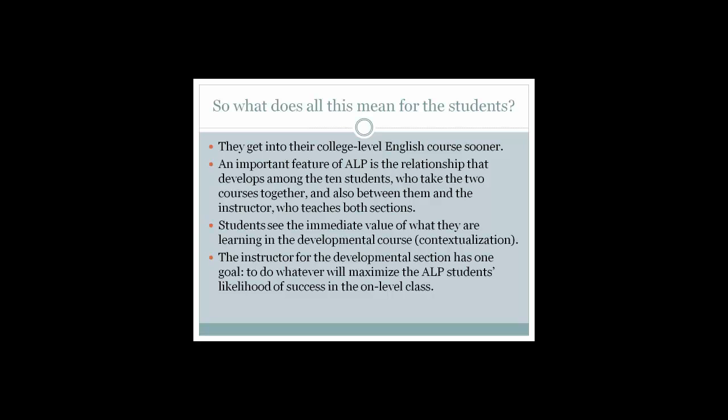And as I've said for the last few minutes, your goal is to do whatever it takes to maximize their success in the on-level course. And this is really important: once you get to know that small group of students, you're going to know what it is that they need. A lot of times it's nothing more than a pat on the back, or it might be a little extra help with organization, or a grammar weakness that they have. But that small class gives you the chance to do that. You'll get to know your students so well that there's no way they won't succeed as long as they stick with you.